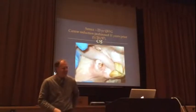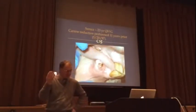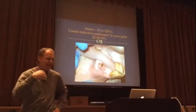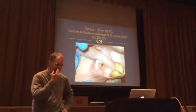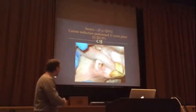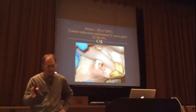But this is a case from years ago. In '97, I had been to a conference and we were being taught how to reduce and cut canines. And then 11 years later, I came back and was watching this horse, and by that point I realized that we were damaging teeth.